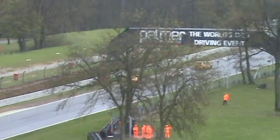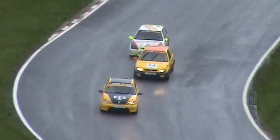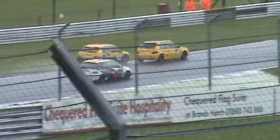Through Paddock Hill Bend, the battle for third is on. Tibbsy leads Thornton-Jones and Ferguson as they head now up the hill into the Druids Hairpin. 28, Andrew Tibbs. 44, Nick Thornton-Jones. 34 is Joe Ferguson as they head now through the Druids Hairpin. Round the outside has come Joe Ferguson to take 4th position away from Nick Thornton-Jones. Has he? Yes, just about. So the driver from Great Dunmow in Essex. Ferguson been squeezed onto the grass there as they head into 30s. 1 to go at the end of this.